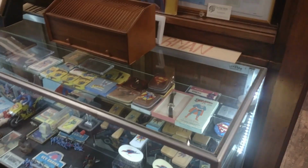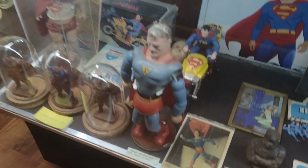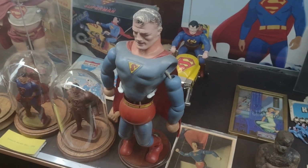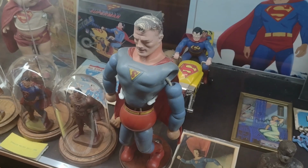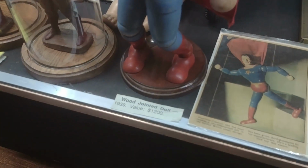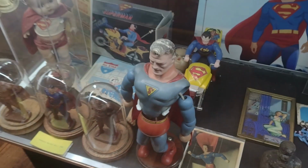Massive museum, by the way. More collectibles. Collectibles is just everywhere. One of the very first collectible official items made for Superman is this jointed doll from 1939. It says value $1,200, but I'm pretty sure that that's not accurate now. It's quite a bit more than that, I would think.